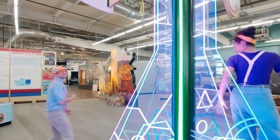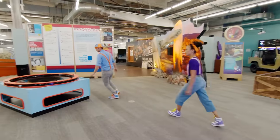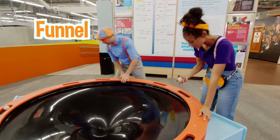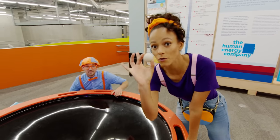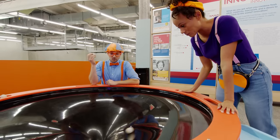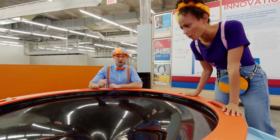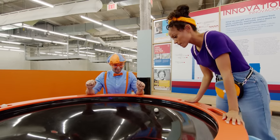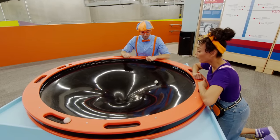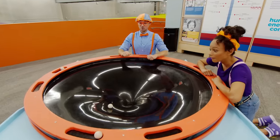Wow! Check this out over here. What's that? I don't know, kind of looks like a funnel. Whoa. And look. You must drop these little white balls right here, and let's see what happens. Whoa!